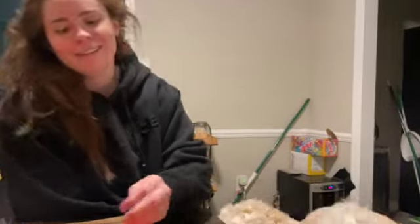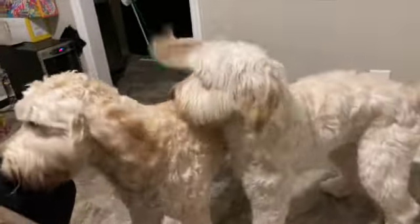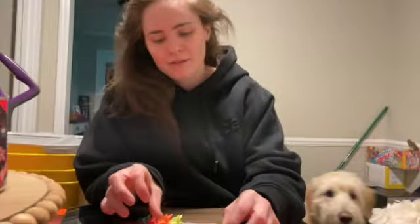Tucker, get down. If you want a golden doodle, please understand that you will have a constant clinger at all times. Oh, so pretty. You're so handsome. They're for sure calling the ASPCA. Absolutely. They love it. Oh, good. I ripped his hair out. That's fine. Include that in the B-roll. God. Hello. Come here.